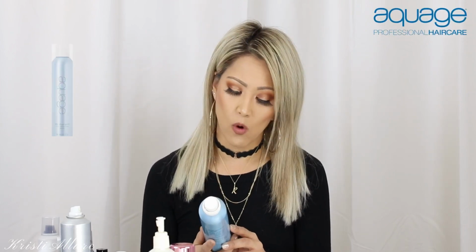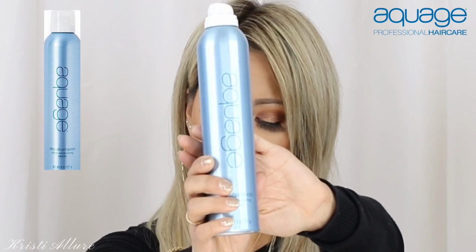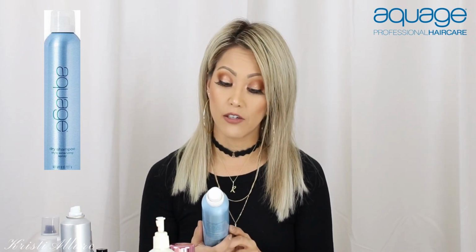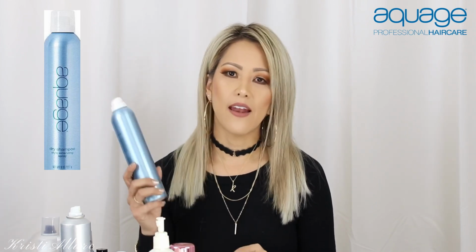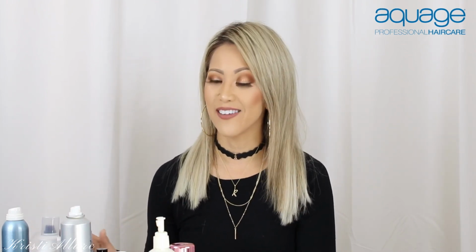My other close second would be the Aquage, and this is Aquage Dry Shampoo. I like this line a lot. They have really amazing products. When I lived in Monterey, I found out about this product. This was years and years ago, a long, long time ago. And I really, really like their products. They have amazing products, amazing hairsprays. Not as good as my ultimate favorite hairspray, but they have a really good product line.